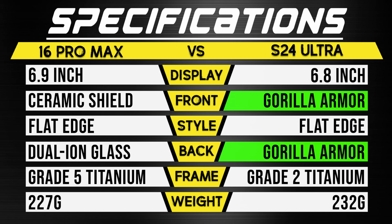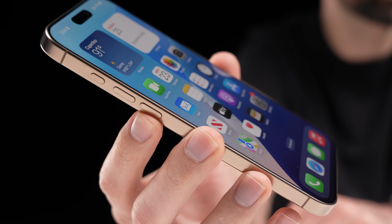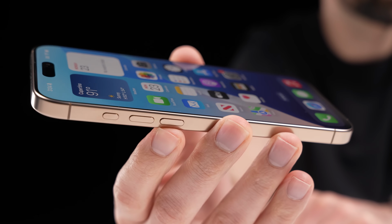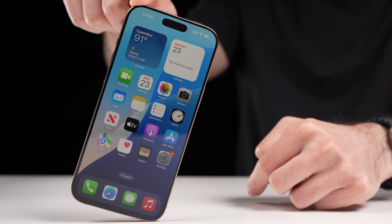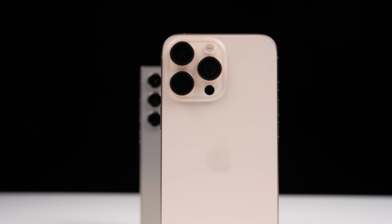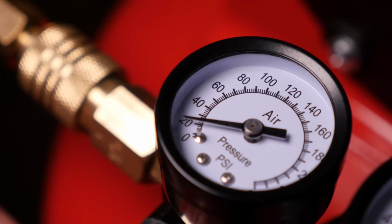The Galaxy, on the other hand, uses its strongest glass on both the front and at the back of the phone, and as much as I like the iPhone's new thinner bezels, I do worry about how they'll hold up in that corner drop. Will Ceramic Shield live up to Apple's claims, or will the Galaxy prove to be more durable?